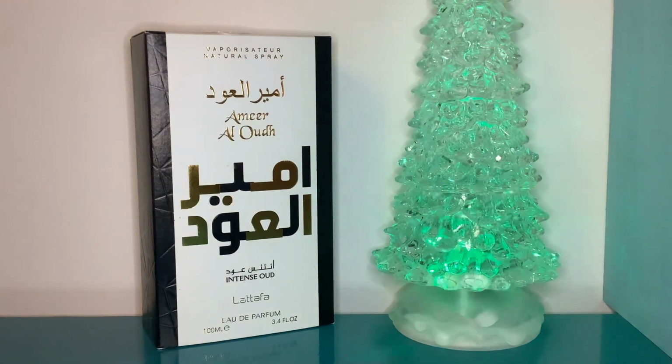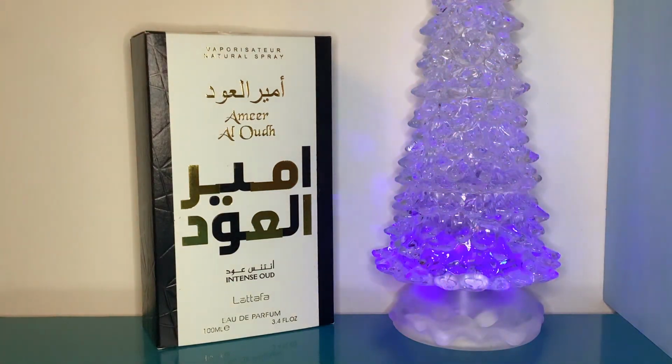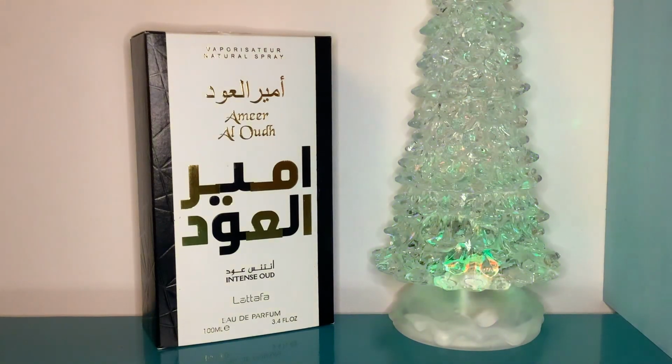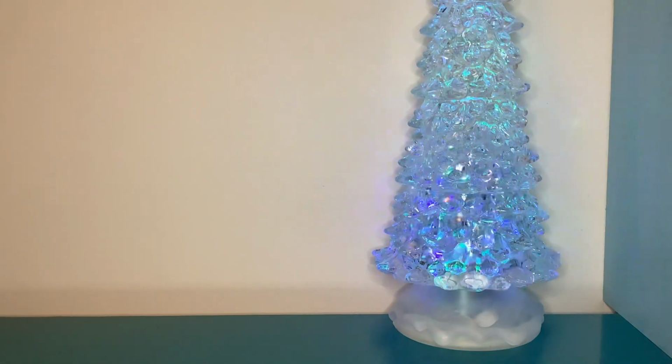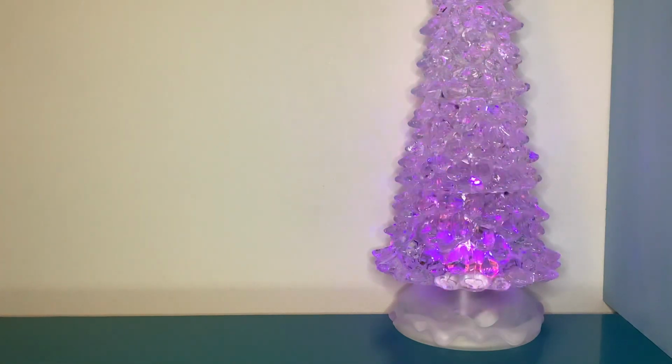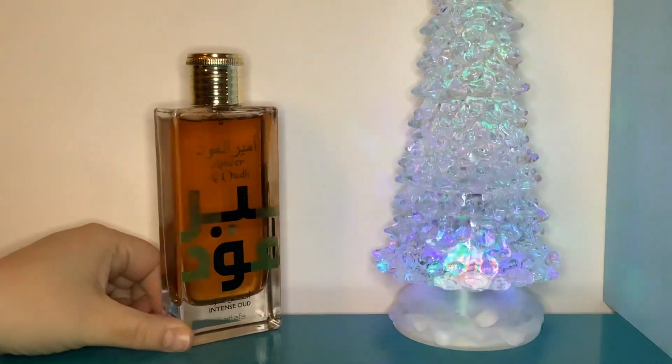So this one was described as not being quite as vanilla heavy and not quite as sweet, slightly different, but like a good alternative to that. And obviously it's an absolute bargain as well. So I think this was from Amazon for about £15. This is Ameer Al Oud Intense Oud by Lattafa. It's 100ml. It's eau de parfum. It's an absolute beast. Very heavy glass bottle.